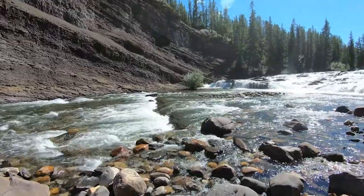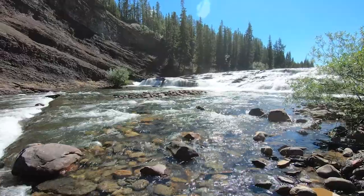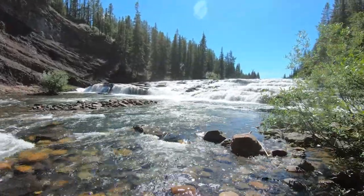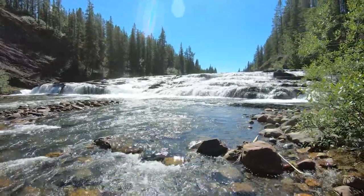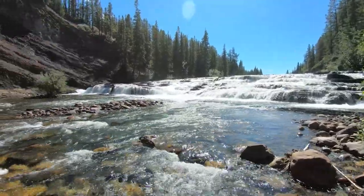Here we are, we just walked back up, kind of in underneath the main set, just to show you. It's probably, I don't know, 6 meter drop. Pretty impressive. Beautiful spot here, gorgeous.